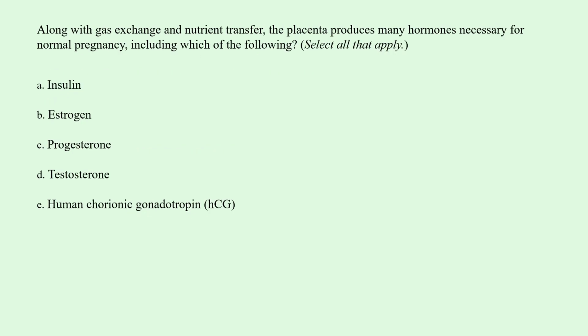Along with gas exchange and nutrient transfer, the placenta produces many hormones necessary for normal pregnancy, including which of the following? Select all that apply. A. Insulin. B. Estrogen. C. Progesterone. D. Testosterone. E. Human chorionic gonadotropin, HCG.